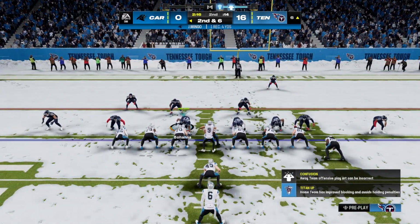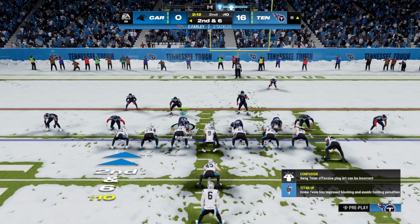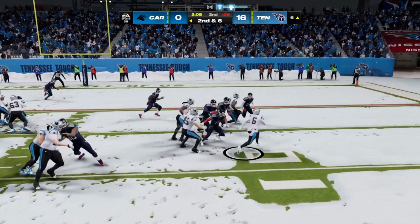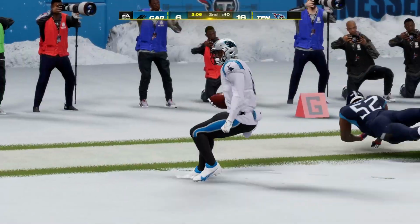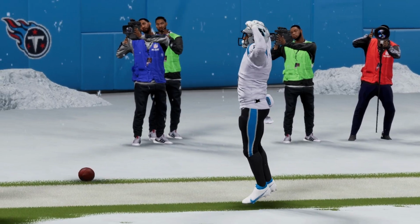Well, there wasn't much there with that hitch route. They didn't gain what they expected, but sometimes when you call a hitch, you really don't have an alternate to go to. You don't have a second route to throw it to, so sometimes you have to rifle it in there and hit. Well, he will take it across for a Panthers touchdown.